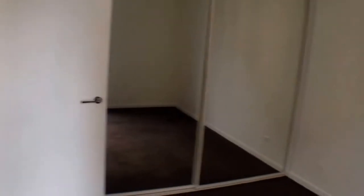Moving down the end now, we've got our second bedroom over here, so plenty of room for a queen size bed, bedside tables and a tall boy. Continuing around, as we can see we've got wall-to-wall mirrored wardrobes again, so heaps of space to hang all of your clothes.